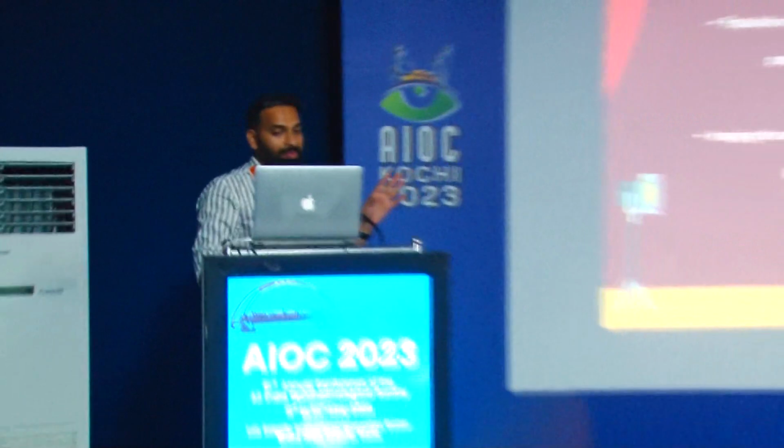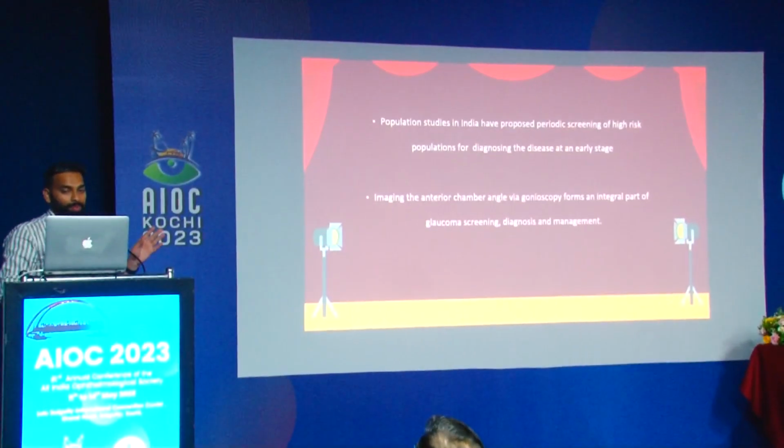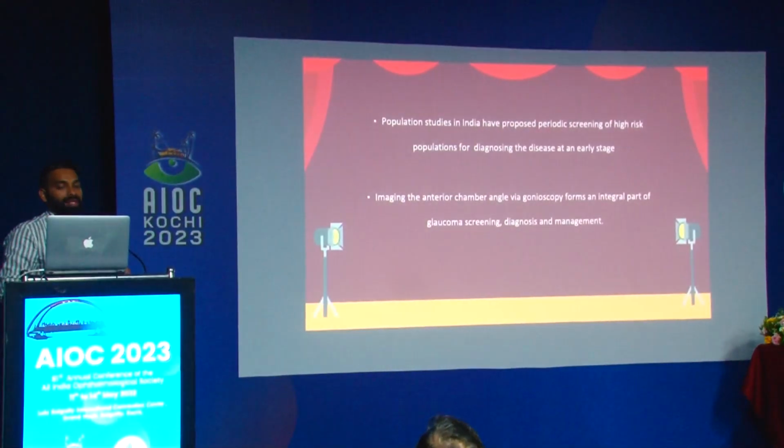So I'll be talking about smartphone gonio imaging. As we all know, glaucoma is the second most common cause of blindness and leading cause of irreversible blindness, with prevalence of around 11.9 million, in equal proportion of primary open angle and primary angle closure glaucoma. Population studies in India have proposed periodic screening of high risk population for diagnosis of the disease at an early stage, and imaging of the anterior chamber angle with gonioscopy forms an integral part of this glaucoma screening, diagnosis and management.